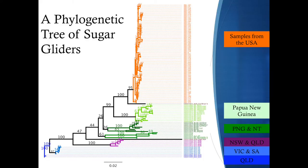These are the 146 animals that we've sequenced, mostly from Texas, but a few other places. The other colours are from the native range, Papua New Guinea, the Northern Territory, different states within Australia, and these can correspond to the different variation in the native range and the different subspecies of sugar glider.